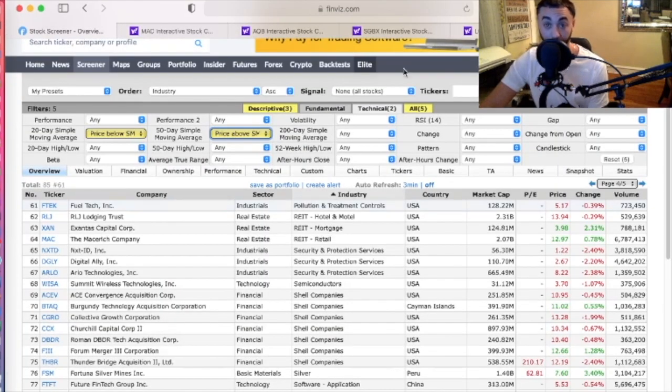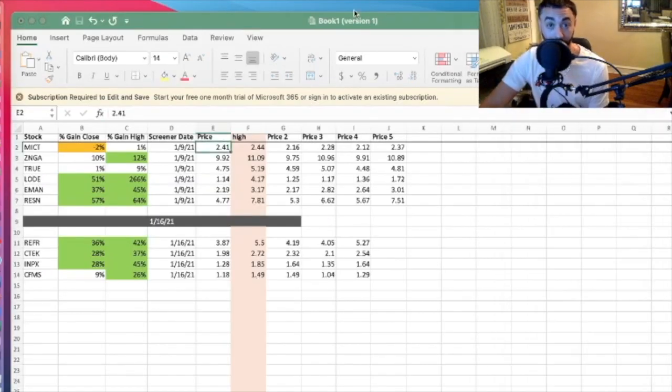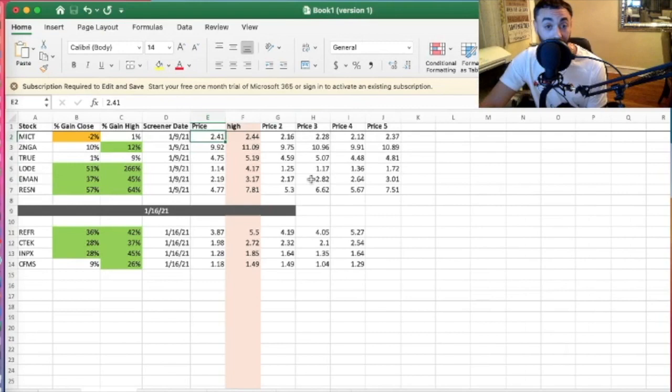But those are the stocks that I picked out from this list of stocks on a pullback, as well as our stocks that we picked in the beginning of January, just to prove out that the screener definitely works and you can definitely make some money.